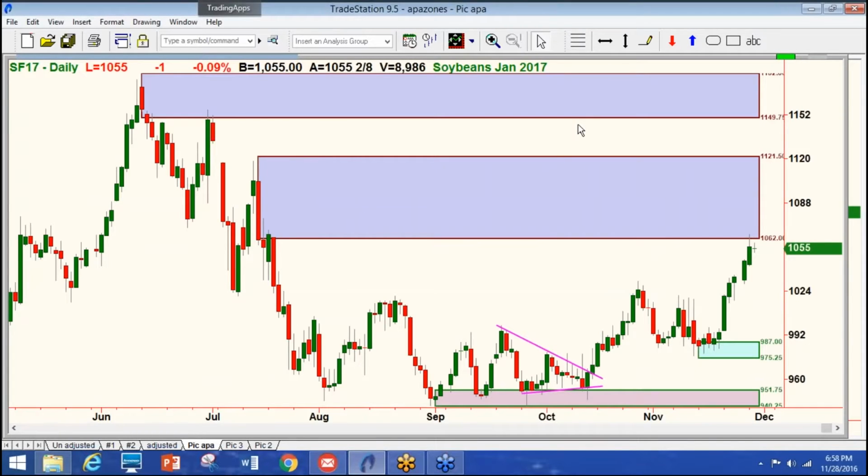Well, let's take a look at the soybean market. Always a fun market to watch. It is the leader right now in the grain market, leading significantly over the corn and wheat market.